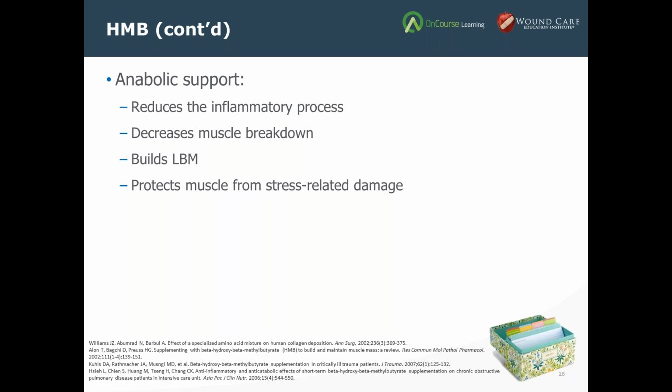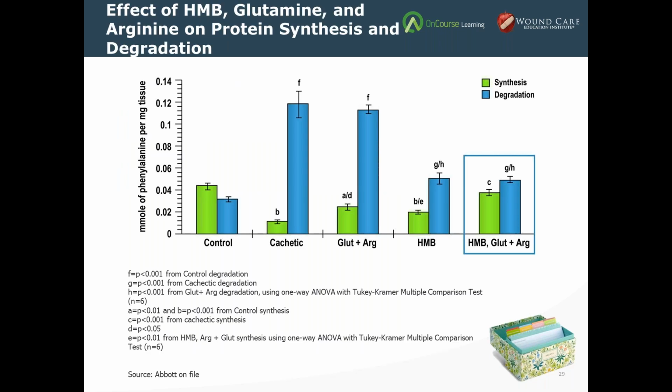Here's another study I wanted to show you, again, just showing how we are looking at combining some of these things. This is a study that was done in mice. They had tumors that made them cachectic. The green bars are protein synthesis. Blue bars are protein breakdown. So there are 5 different situations here. The first one, of course, is the control. You can see protein synthesis and breakdown are about the same. The next one is the cachectic situation, which is the hallmark of cachexia. The breakdown is tremendous, and the synthesis is rather low. That's a tiny little green bar.